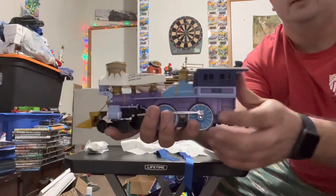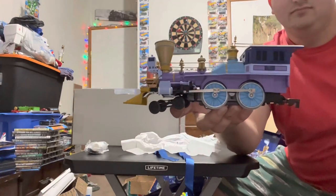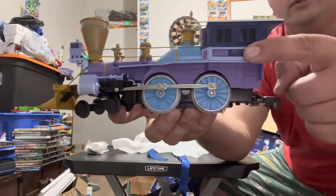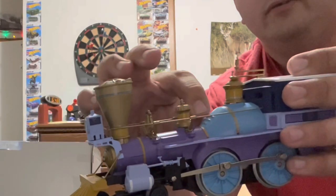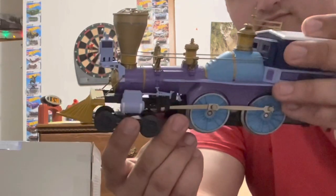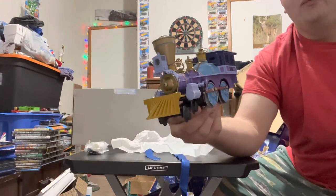Look at that. Isn't that beautiful or what? Look at that beautiful color scheme. On the cab, you got the number 50, which makes sense. You also got the number on the headlight. Look at all this elaborate detail all over the place. And I've never had a 440 in my Lionel collection before. This will be my first one.